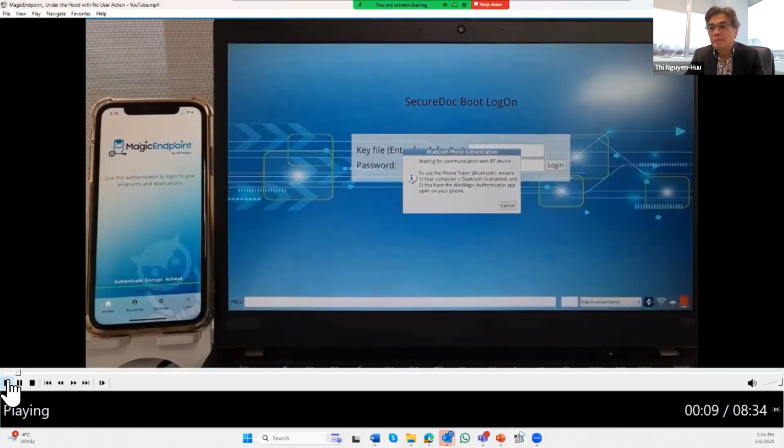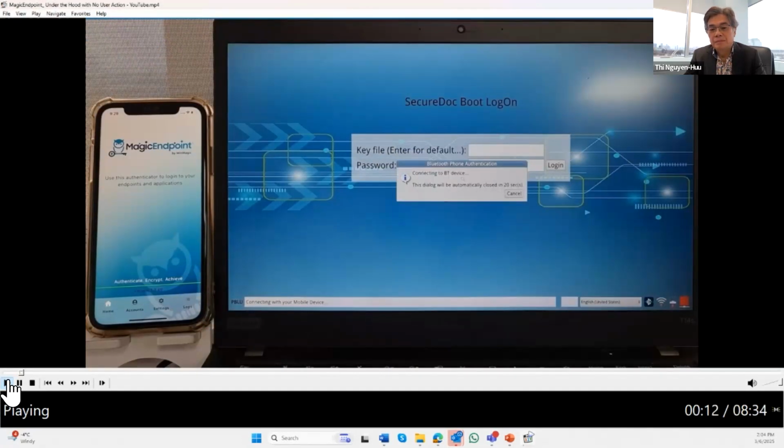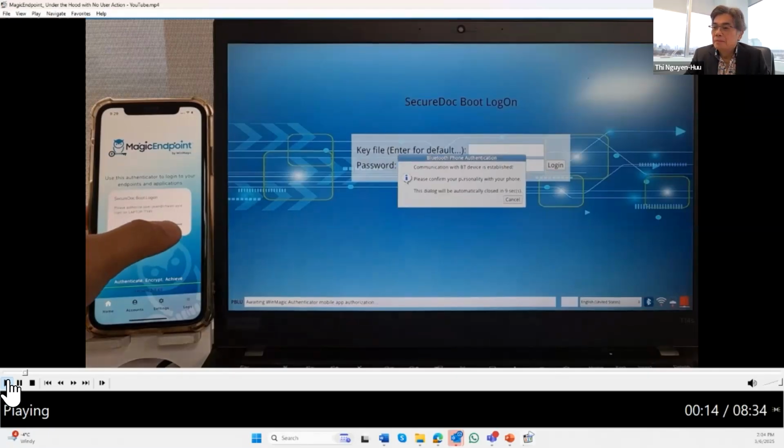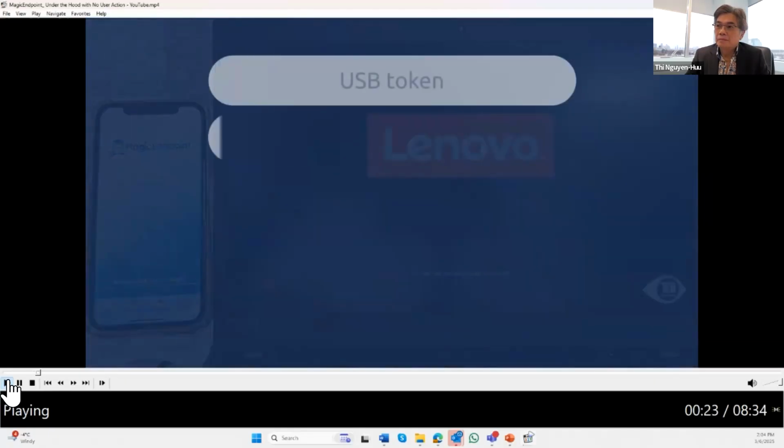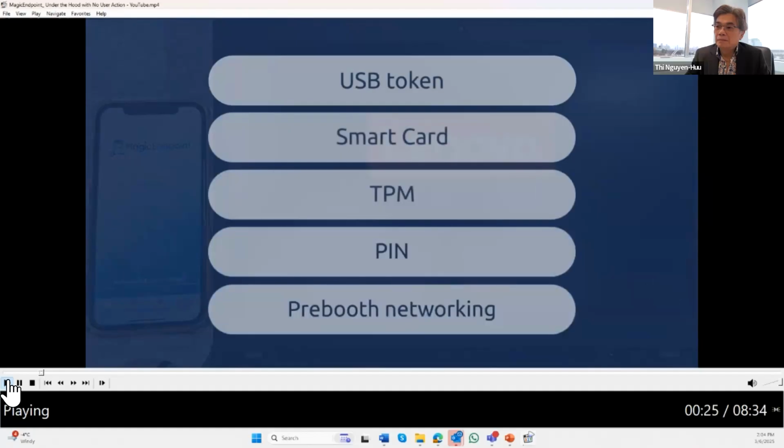For endpoint access, MagicEndpoint offers MFA for Windows login and also at pre-boot for full disk encryption. Here, we're showcasing the phone with Bluetooth. MagicEndpoint supports phone using the network as well, but Bluetooth is preferred. In addition, we support USB token, smart card, TPM, PIN, pre-boot networking, and perhaps biometrics in the future, as we did in the past.